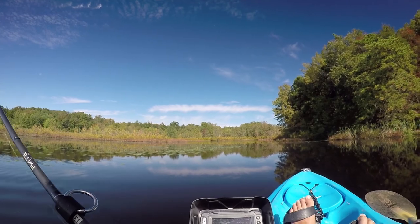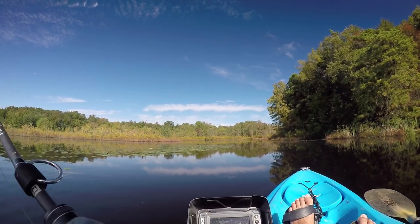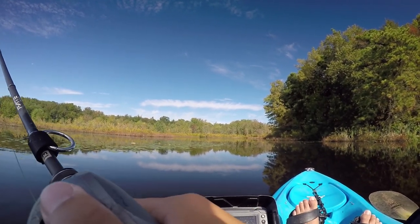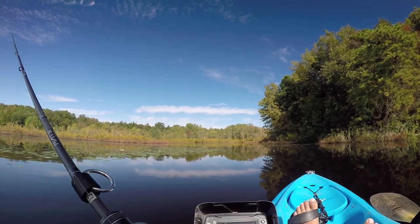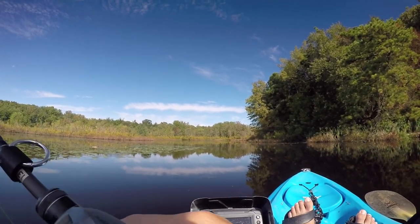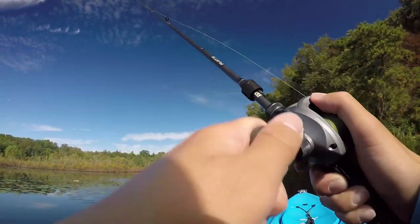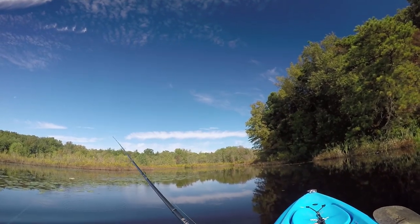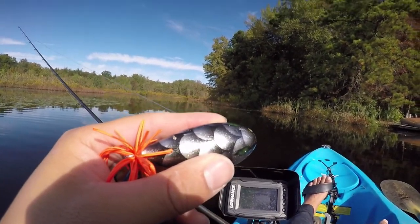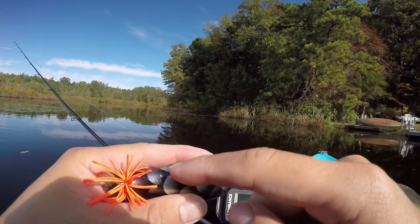Whoa! No idea what that was, but come on. Ooh, that was a pickerel, I think. That was a pickerel for sure. You guys look right here, one of his teeth got stuck on my freaking wood. Lord, so it is wood.